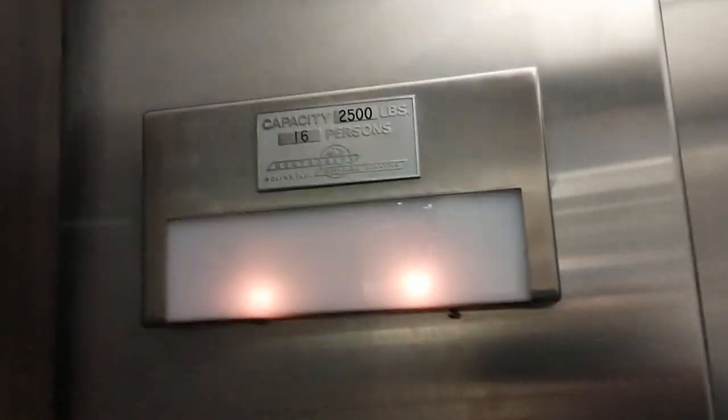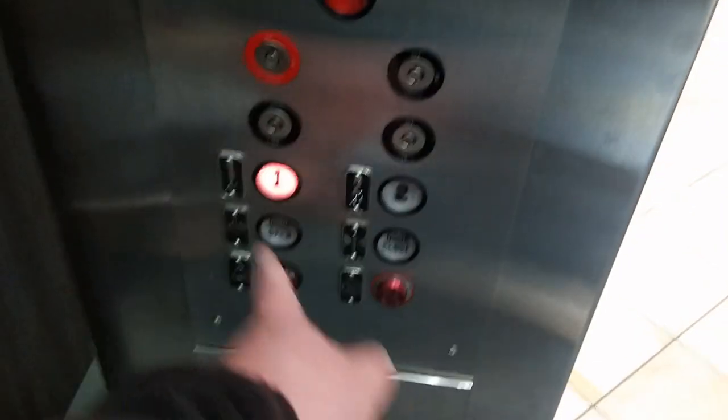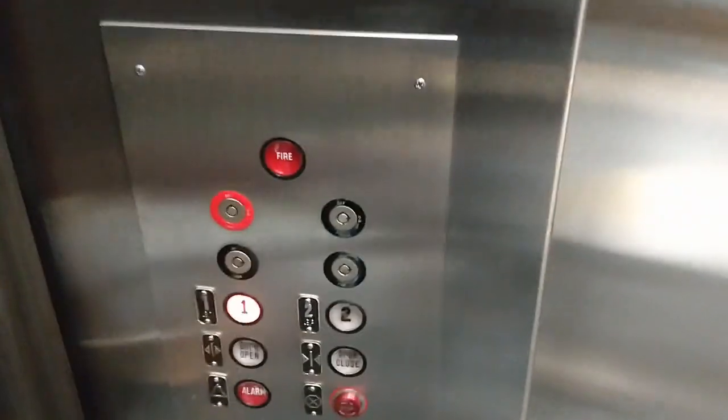2,500 pounds capacity or 16 persons as suggested. There's jewelry. Let's go downstairs. Door closes again when we select the floor. And those escalators will be on in a minute. This elevator, it's not sounding too good though.